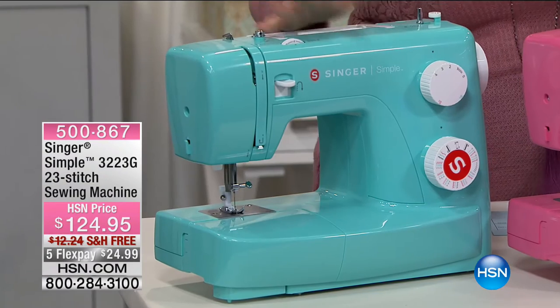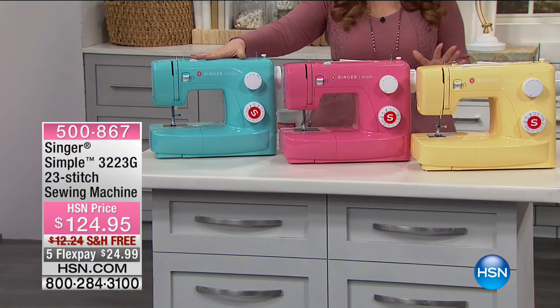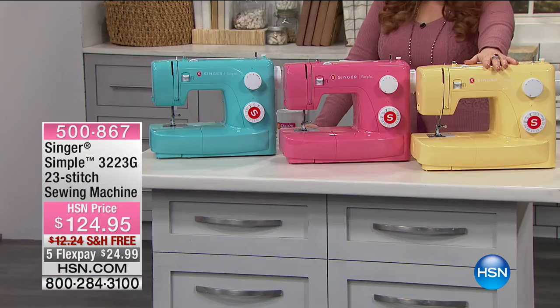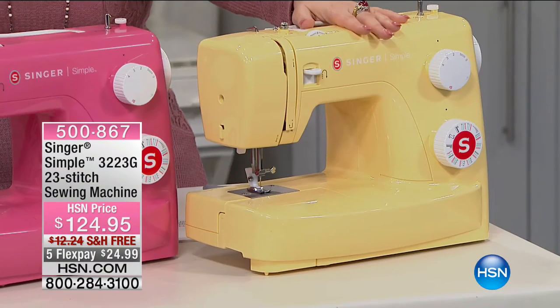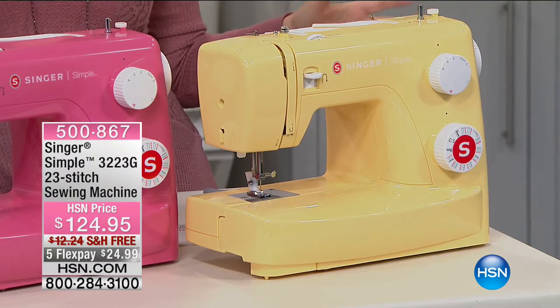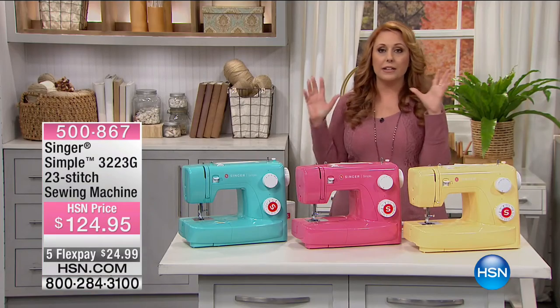It's kind of that 1950s retro pink, retro teal color. Raspberry is the pink, and then I also have it in this kind of bright, sunshiny yellow called Honey. Now, whether you've ever sewed in your entire life or you're a sewer, this is going to be a great kit for you.